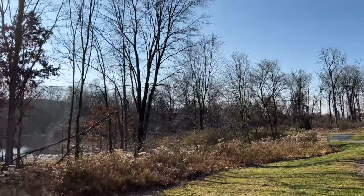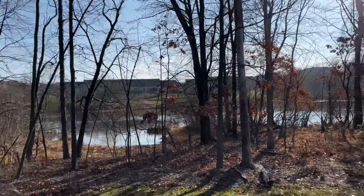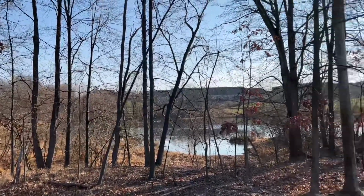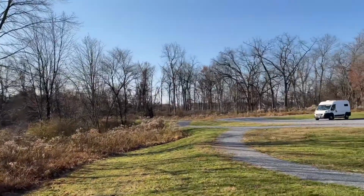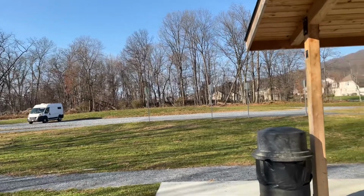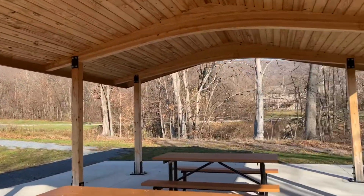Nice little local park in the area where I'm staying right now. I think that you would agree that it's a beautiful day and a beautiful little park. We got a lake, some ducks out there, and it has hiking trails. Nice parking area, but it is a lot of houses nearby here.